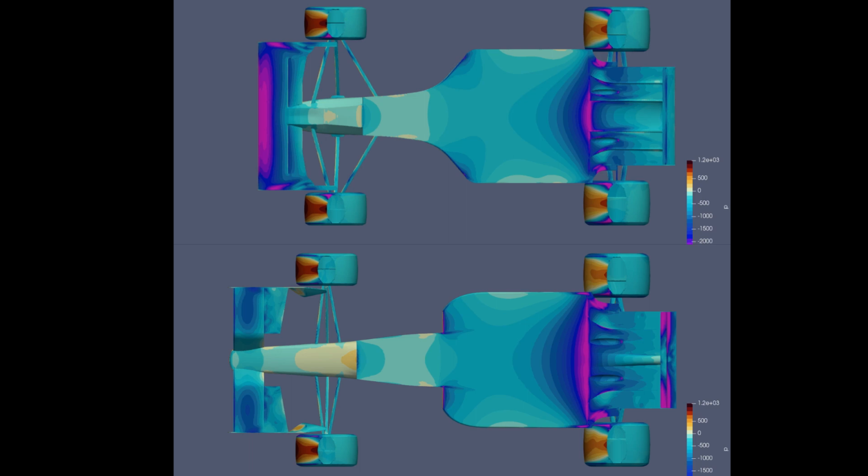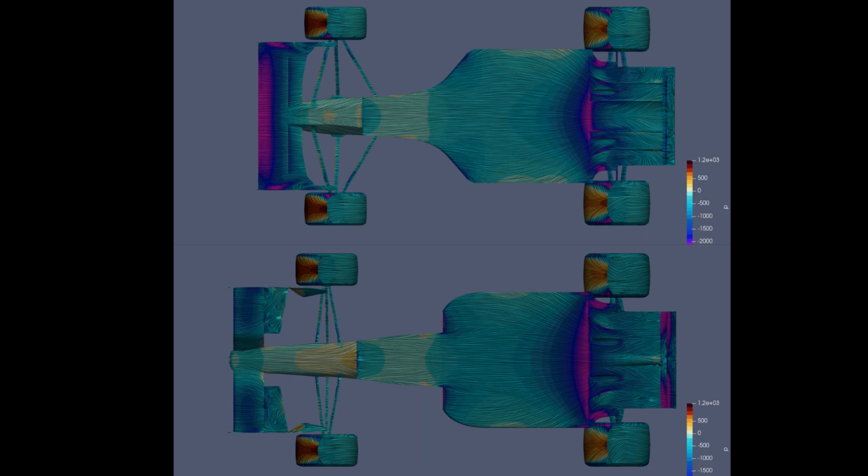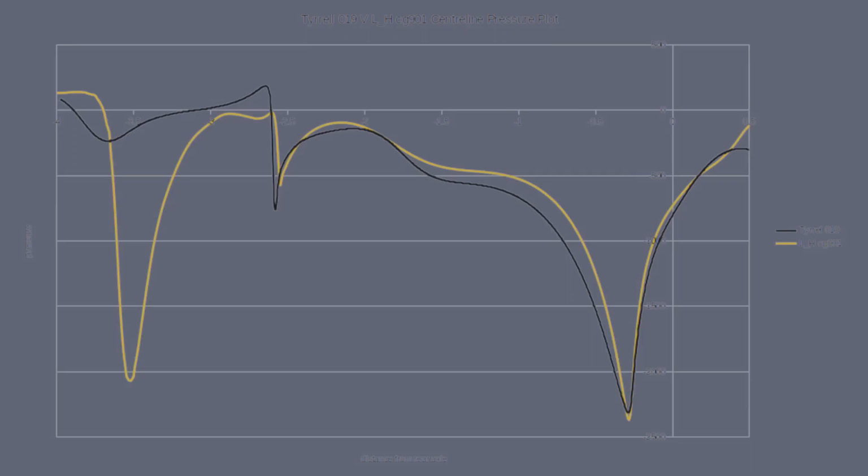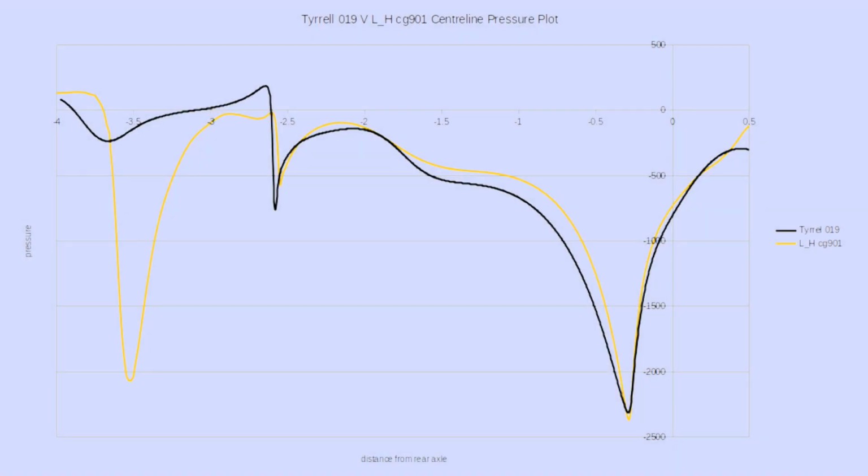The pressure maps on the floor illustrate they are functioning very differently. The line integral convolution graphic in the diffuser shows that the 901 looks better, with clear, symmetrical lines with apparent structure. However, the Tyrrell has a much larger pool of low pressure area, reflecting the difference in downforce numbers for the body and floor. A plot down the center line indicates the actual low pressure of the 901 is lower at negative 2367, compared to negative 2313 for the Tyrrell at the diffuser mouth, an indication that the 901 has a better diffuser.